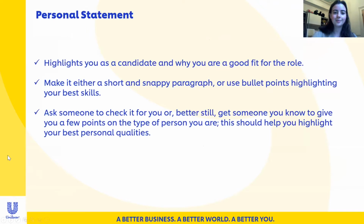And next slide. So with your personal statement, this highlights you as a candidate and why you're a good fit for the role. So try and make sure it's a short, snappy little paragraph or a few bullet points. Ask someone to check it for you as well. It's always good to get someone else to highlight your good points. I think it's always hard to think about what you're good at yourself, I think is the main thing.